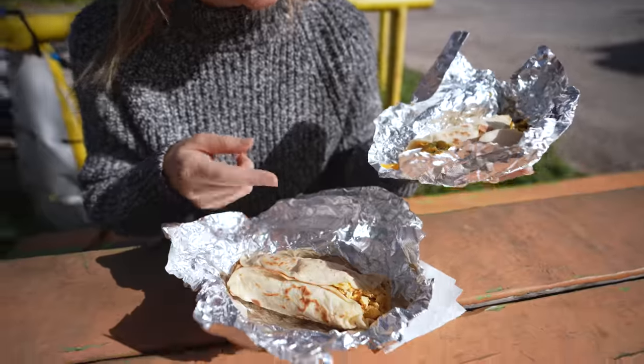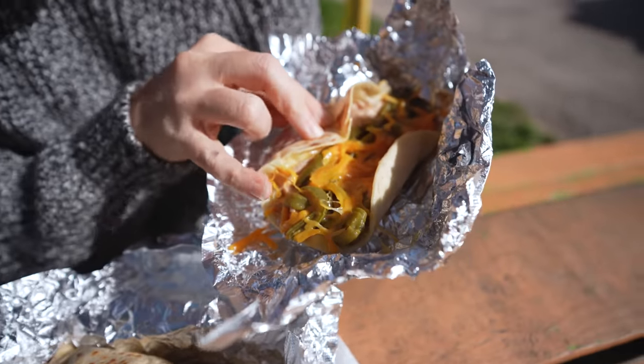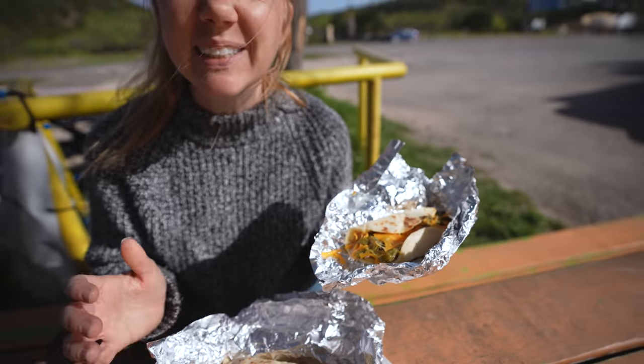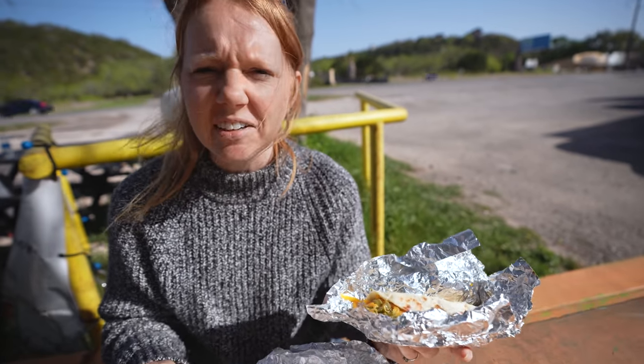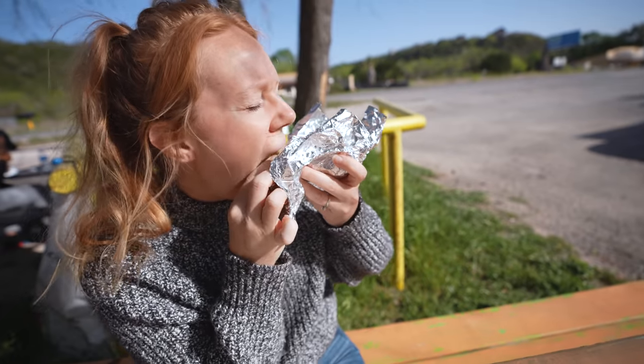I got a chorizo too, but y'all, I also got a cactus breakfast taco. That's what these green things are. If you've never had a cactus taco, I highly recommend it. It's so good. So like a little tangy, and I don't know, I like to think it's healthy because it's green.